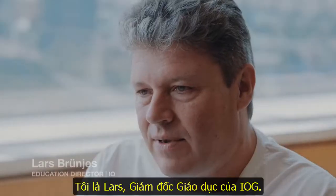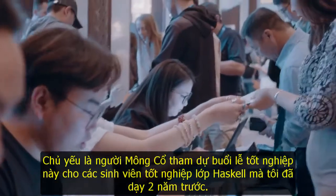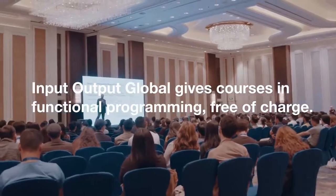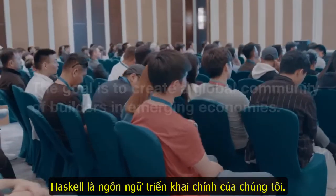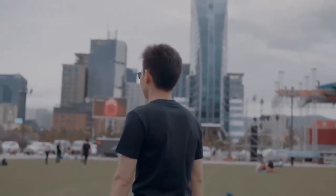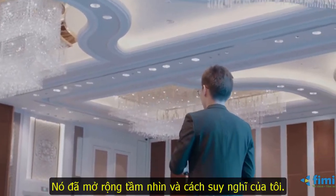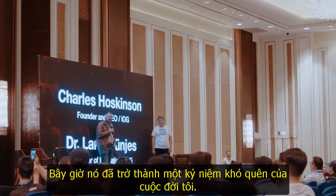My name is Lars. I'm the Director of Education at IOG. We are in Mongolia mostly for this graduation ceremony for the graduates of the Haskell class I taught 2 years ago. Haskell is our main implementation language. It's extremely valuable to have learned Haskell because it gives you a completely new perspective to look at problems. I finished the Haskell course in Mongolia, and today I'm graduating. Haskell is a functional programming language, and it broadened my horizons and the way of thinking. Now I'm looking back at it. It's become an unforgettable memory of my life.